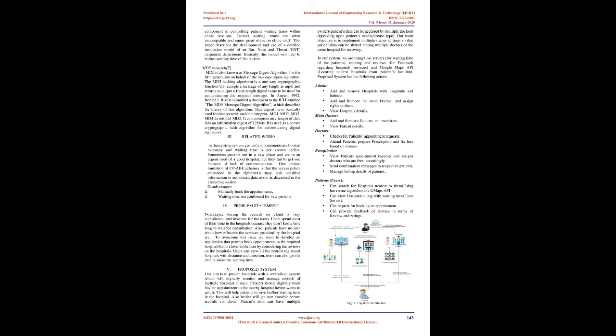3. Related work. In the existing system, patients' appointments are booked manually and waiting time is not known earlier. Sometimes patients are in a new place and are in urgent need of a good hospital, but they fail to get one because of lack of communication. One serious limitation of CPABE schemes is that the access policy embedded in the ciphertexts may leak sensitive information to unauthorized data users, as discussed in the preceding section. Disadvantages. Manually book the appointments. Waiting time not confirmed for new patients.